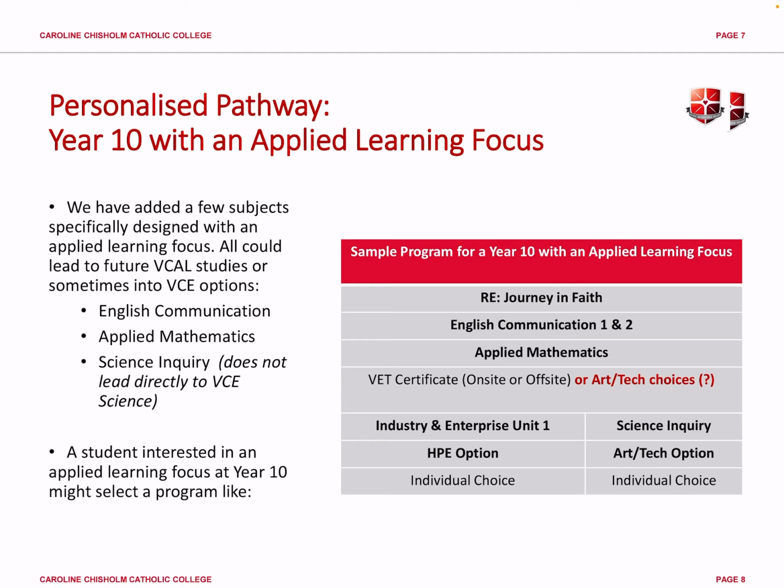So one thing that I would be encouraging learner mentors to do, if they do anything out of this presentation, is to download the course guide for years 10 to 12. You can find it on the college website under the curriculum section. Download that document and get across what is involved in Journey in Faith, English Communication, Applied Mathematics, and Science Inquiry. It's really important that you get across what each of those subjects means, because they're new subjects and they're particularly focused on what we would term applied learning.